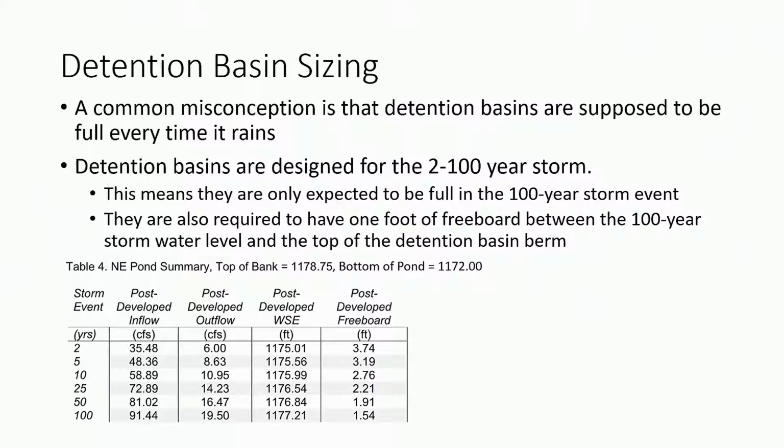So we also size for water quality. So for 1 inch of rain, that first inch of rainfall usually carries the majority of your pollutants, your oils and sediments and trash and things like that. And so we have a small opening at the bottom of our newer detention ponds to hold back that first inch of rainfall and drain it out more slowly, because grass is really the most effective filter that we have in a lot of cases.